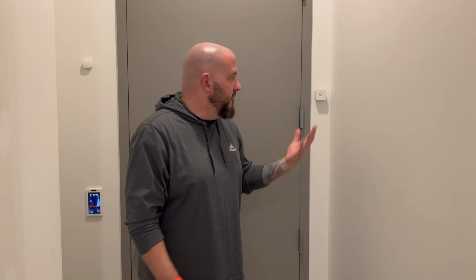And then over here, this is a simple thing, but all the lights in this apartment are Philips Hue. So Philips Hue are smart bulbs that you can control from your phone. You can change different colors. You can do all sorts of automations with them. Automations are things where, for example, this little sensor here is a motion detector made by Philips Hue.